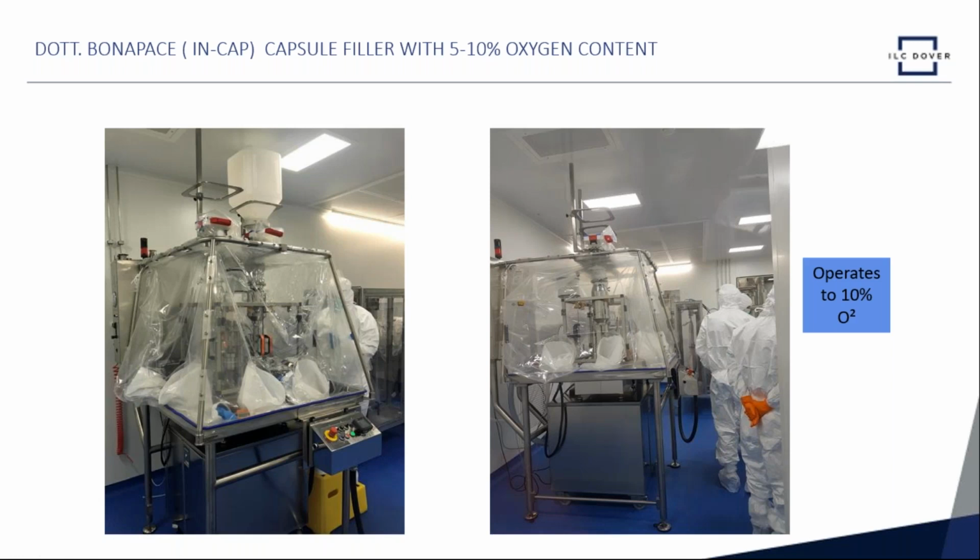Now, those of you familiar with capsule fillers or tablet presses will be aware that there's quite often a dust exhaust or a dust extraction mechanism built in. And because we're running our capsule filler under an inert atmosphere, we do not want to be wasting that valuable nitrogen. So what we did here is we took away the standard dust exhaust unit and we fitted a single-use collector filter that was part of the flexible enclosure.